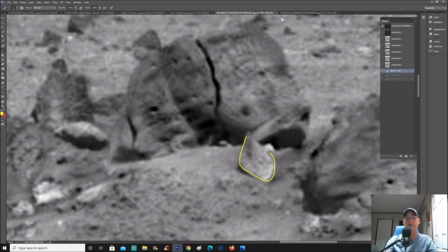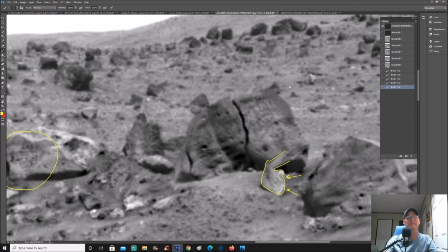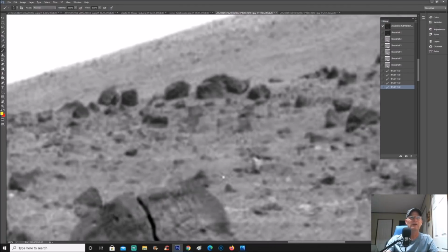Because look at the white piece right here on the right-hand side of this object. The very edge of that. See that? The very, very edge of that. Now, let's have a look at the background, shall we? Look at this. They changed the texture in this background to blend it in so well. And guys, they're really good at this, man. I'll tell you that right now. Really, really good at this.